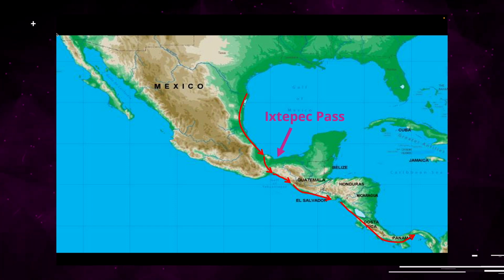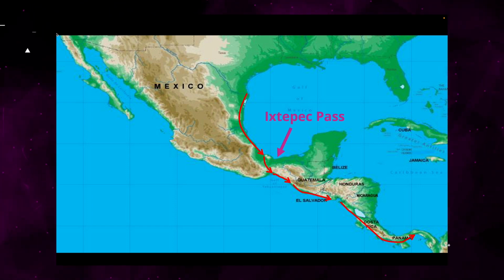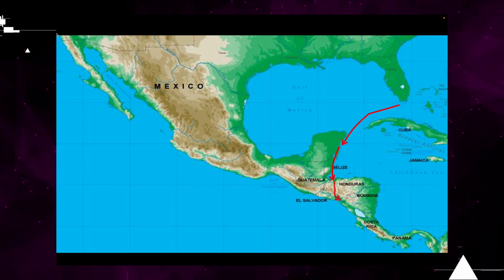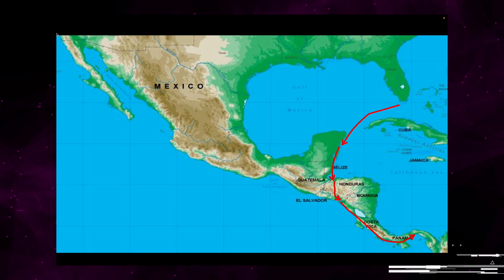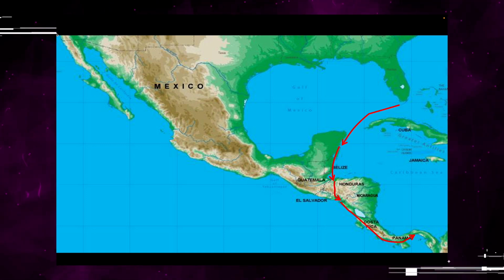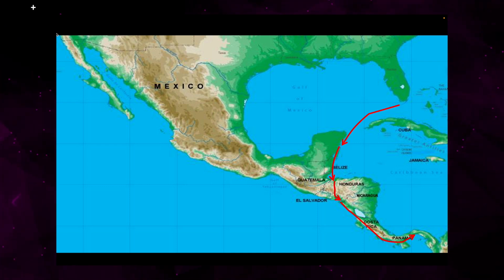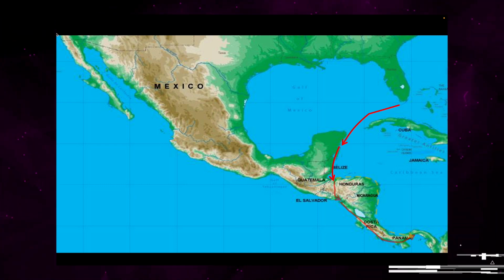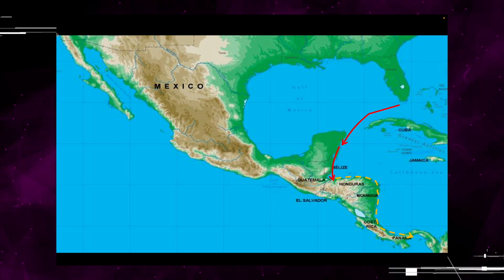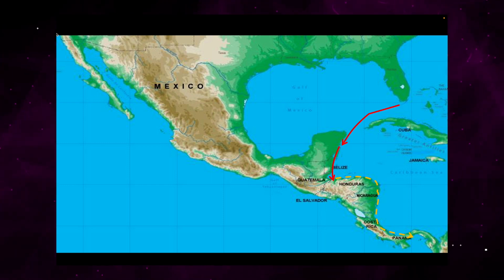If you plan to depart from South Florida, you can also fly down the east coast of the Yucatan Peninsula and then cross over to the Pacific coast through central Honduras. You can also fly down the Caribbean coastline of Honduras and Nicaragua, but the challenge along this route is the lack of international airports and avgas.